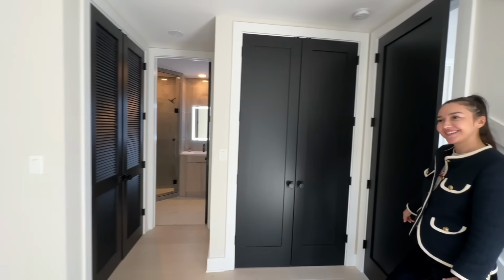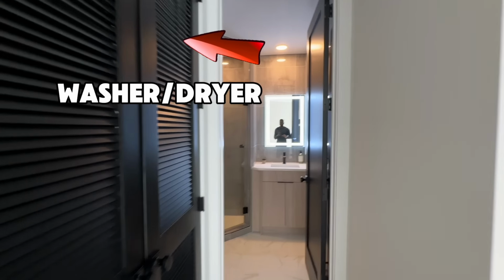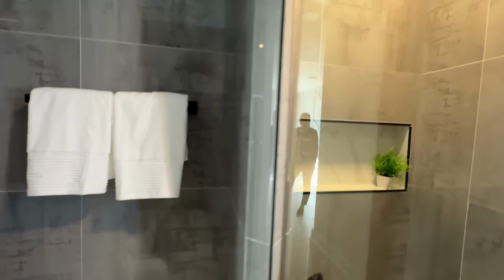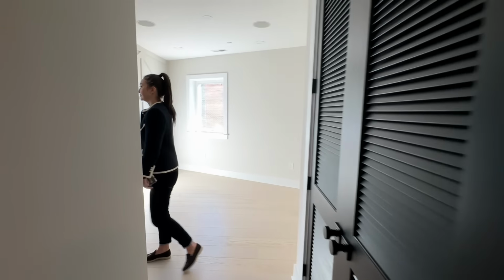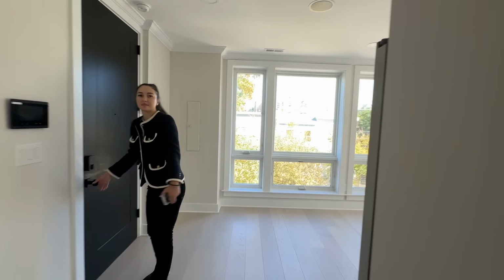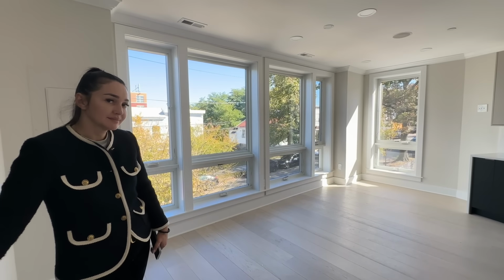So this is the bedroom, by the way. And the high-end finishes continue into the bathroom, I see. So for $299, you're basically getting finishes that you would see in a $1 million plus place, with a $145 condo fee.